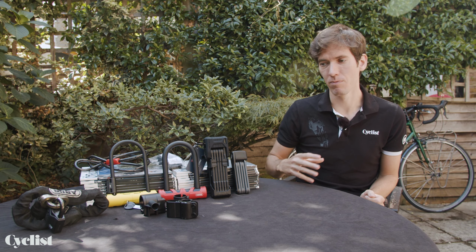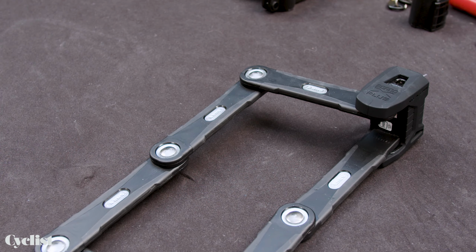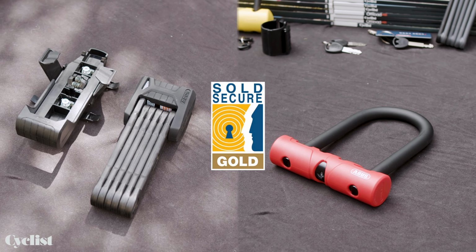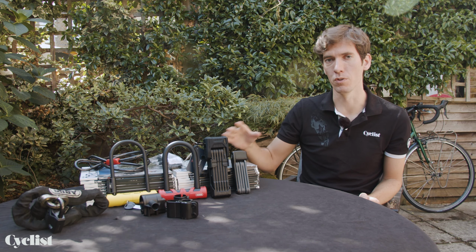To keep a bike safe, the first thing you're going to have to do is get a decent lock. Here we've got all the basic lock types. You've got a chain lock, D-locks, a cable lock, a folding lock. And these are the ways that you're going to secure your bike. All these locks are going to have a security rating, and in the UK we measure everything on Sold Secure, and this varies from bronze to gold.